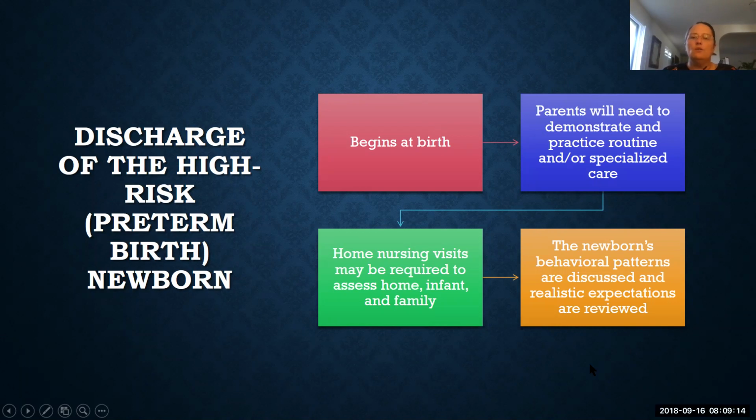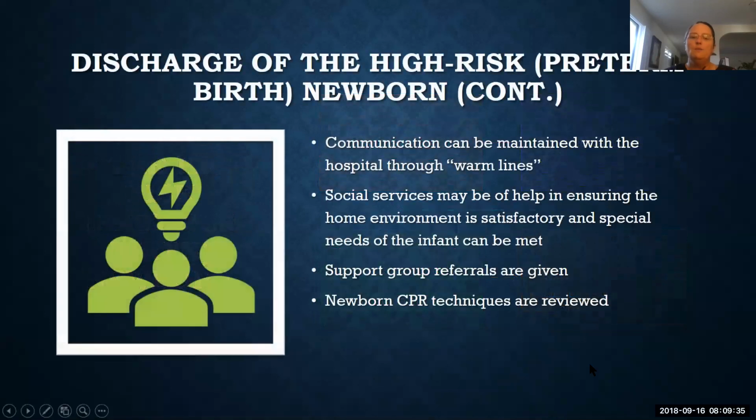So whether it be the preterm or the post-term baby, any baby that spent time in the NICU, we are going to have to go through a discharge process. We're going to have to make sure the parents know what sort of special care they're going to need, if they are going to be having special follow-up, and we will definitely be talking about the signs and symptoms that they need to report.